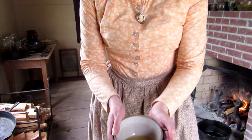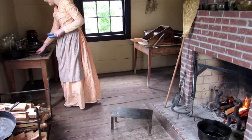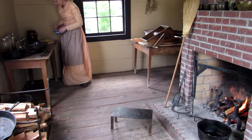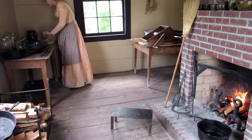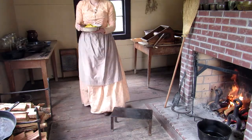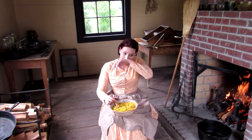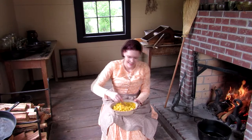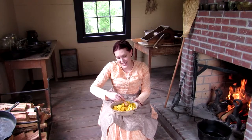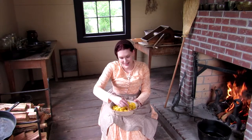So now I have two eggs that I'm going to mix into the corn. It's really hot in here, and it is the middle of summer, and I'm still doing this. If you lived in the 1800s and you were cooking, you would have to do this every day, no matter what time or day.